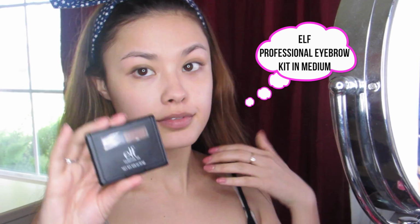And moving on to my eyebrows, I'm going to use this kit from e.l.f. Using the gel side, I line underneath my brow to make it look nice and crisp, and then I fill in the rest with powder and just brush through it with a spoolie. That's how I fill them in pretty much every single day.